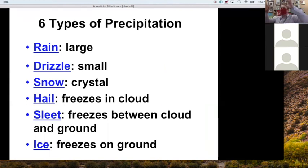Drizzle. Drizzle is very light. Do you know the word mist? If you walk through mist, very small, and it sometimes feels good, especially on a hot day, and you get drizzle, and it cools you off. So those are both water.